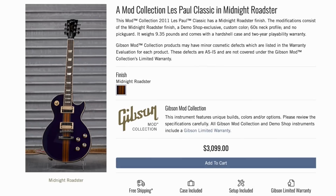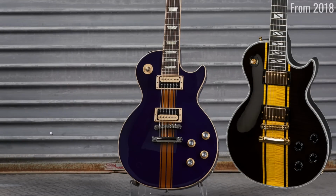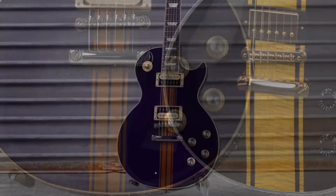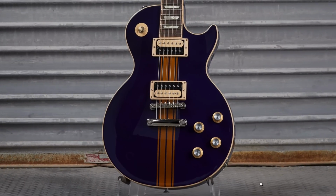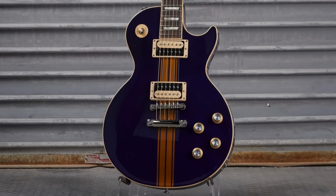Starting off our journey today is a Les Paul classic in what they called Midnight Roadster. I'd say that's a pretty sweet finish. It really reminds me of the Les Paul Scorpion series, just without the trans finish and the flame top underneath. But you've got kind of a purple and gold racer hot rod stripe thing going on, and the cream binding, oh man, that just looks so awesome with this guitar. You've got your creamy zebra pickups, golden knobs, I mean, everything about that's a win.